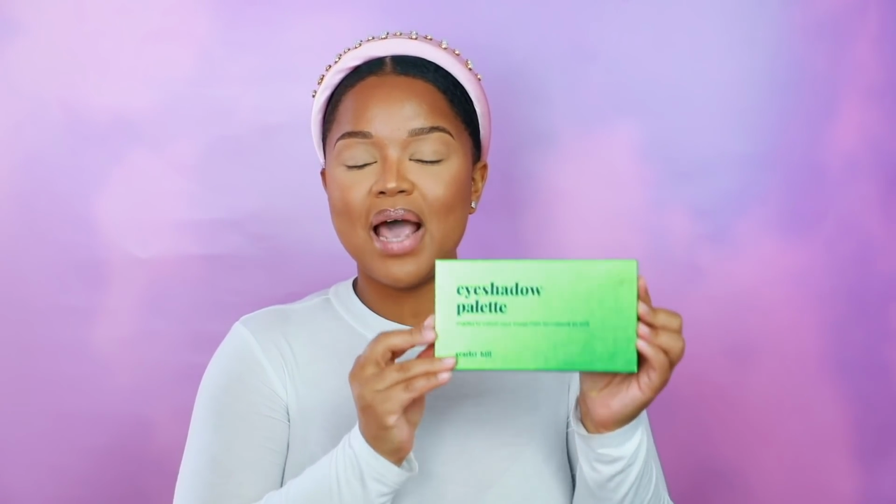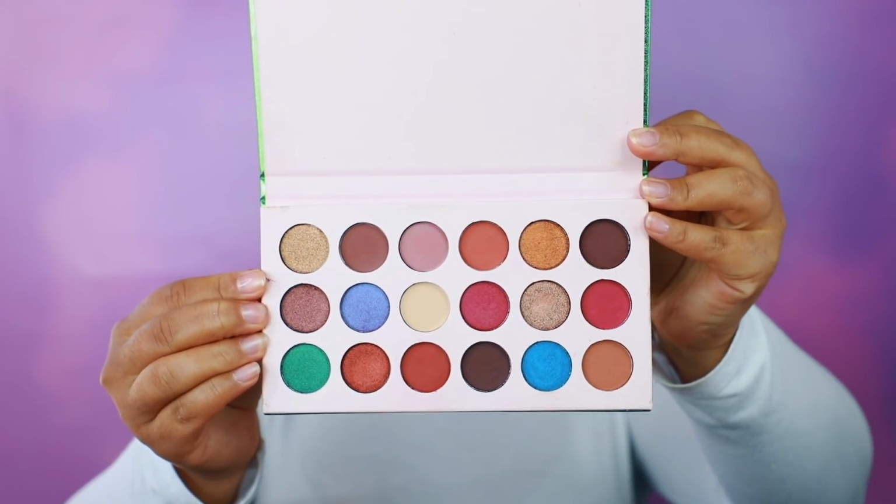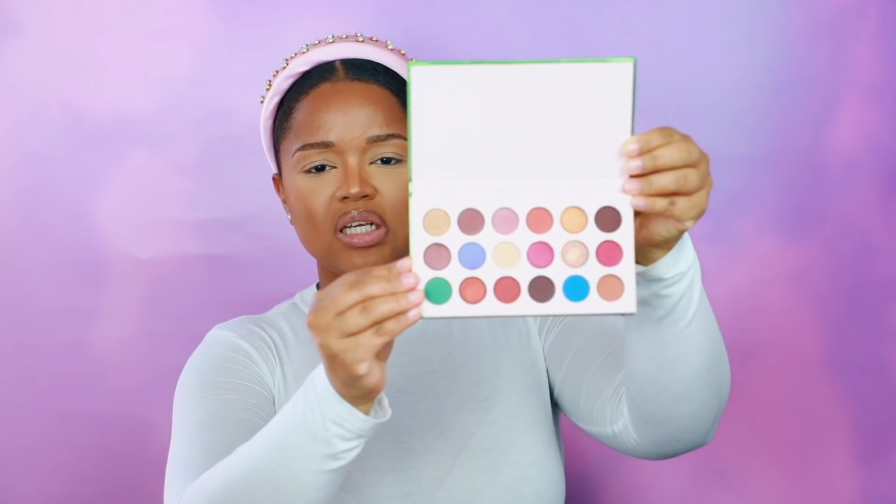This is the Bejeweled palette and it has beautiful jewel tones that are just delicious. When I look at this palette, it really just reminds me of beautiful jewel tones. It just makes me think of royalty. Also, the pigment is very, very good.